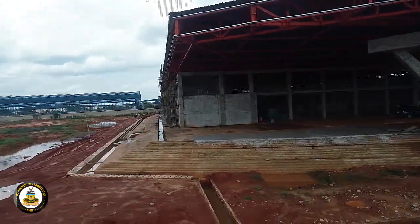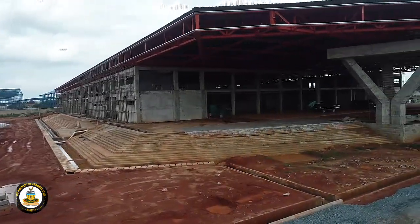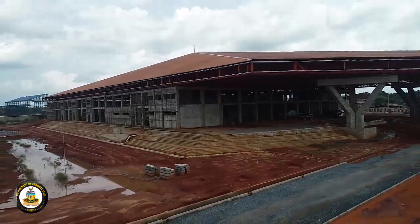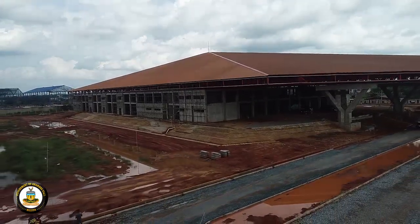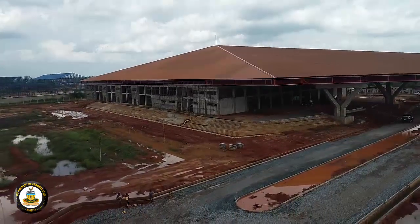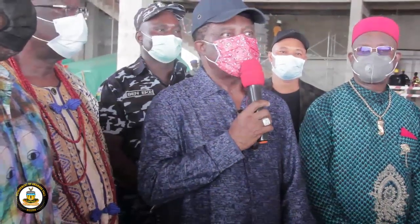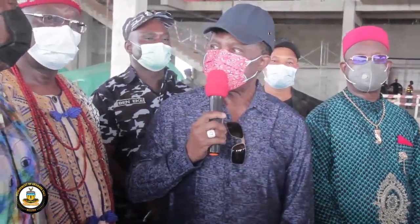This will complement the airport because at least we can host the Nigerian Bar Association now in one single place. What this will do too is motivate Anambra to start building hotels. Because with the airport here, with this kind of conference center here, you need to have more very standard hotels, so that people can come over here for both leisure and business, as the case may be.